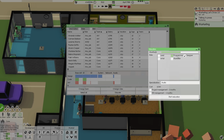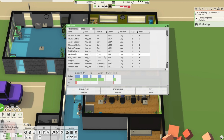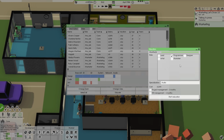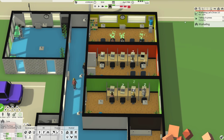Fidel Williams, again, I think educating on audio. It's going to be 3 months. I think audio is going to be the thing we're going to be working on here. There we go. You need audio, I don't need audio. I think I might be enough to handle the issues with this program, so I might keep myself here for the moment, and we'll send off as many people as we can. You're a designer, and we'll get the audio up and running. Hopefully I'm doing that right. But they ain't going to go till tomorrow.